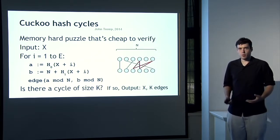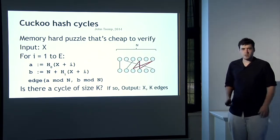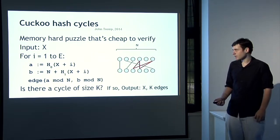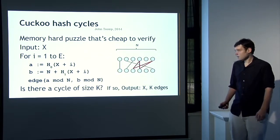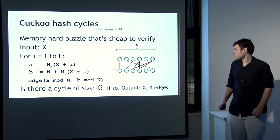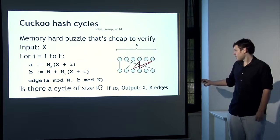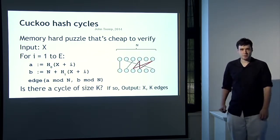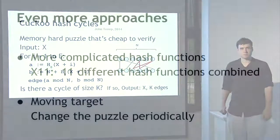Now, it's not as intuitive why this is a memory hard function, but the explanation is that finding cycles in graphs is a fairly well-studied problem, and the best-known algorithms for doing this do require a large amount of memory. What is really clear to see is that this puzzle is very easy to check. The only thing you need to do in order to check the puzzle solution is to recompute what the edge endpoints would be for each of the k edges provided using the input value x. You only have to compute k hash functions and no random access memory is required.